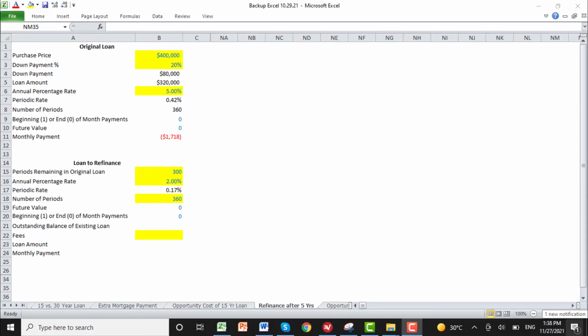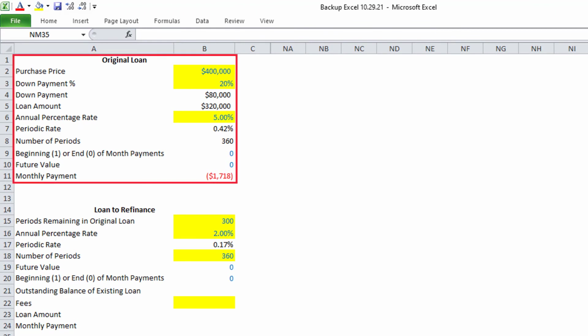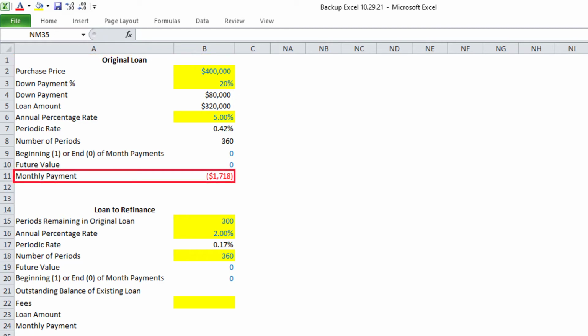numbers. And this Excel can be found on my website, michaeltodorichfinance.com, and we're on the Refinance After 5-Year tab. And starting on the top left, you can see the inputs for the original loan that we used to calculate the current monthly payments of $1,718. And you can see that here in cell B11.